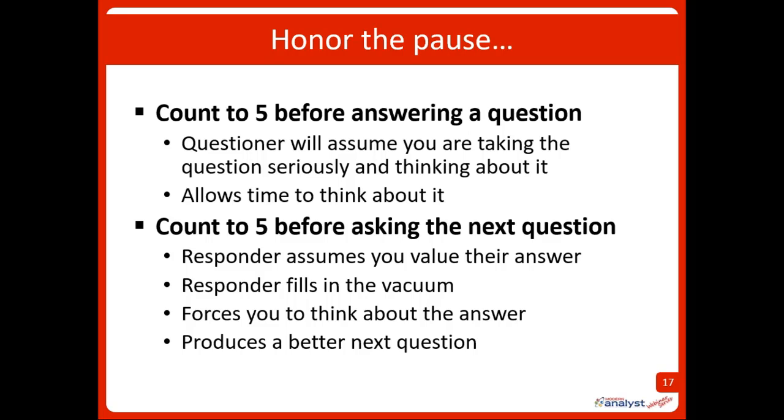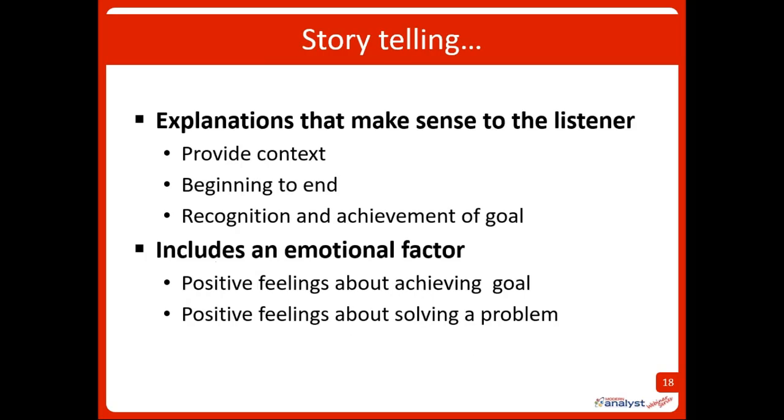It also, of course, as with the questioner, forces you to think about the answer you just heard. Counting to 5 again, the brain says, all right, what's going on here? Let me look at that answer and see why you're pausing. And that produces a better next question.